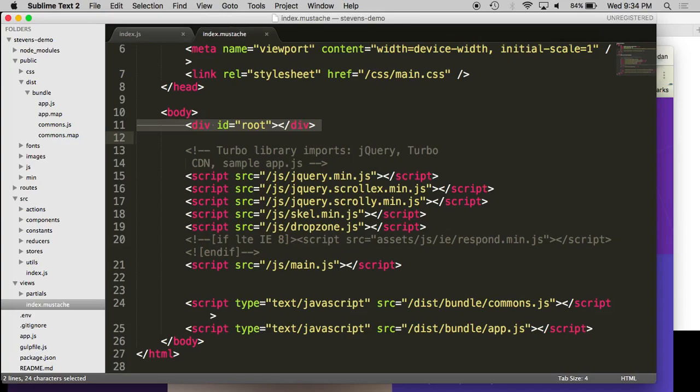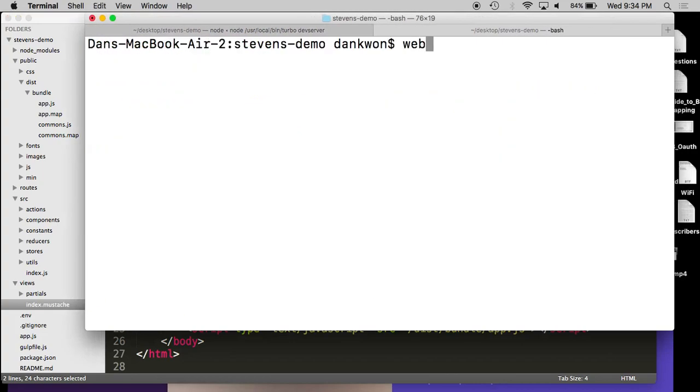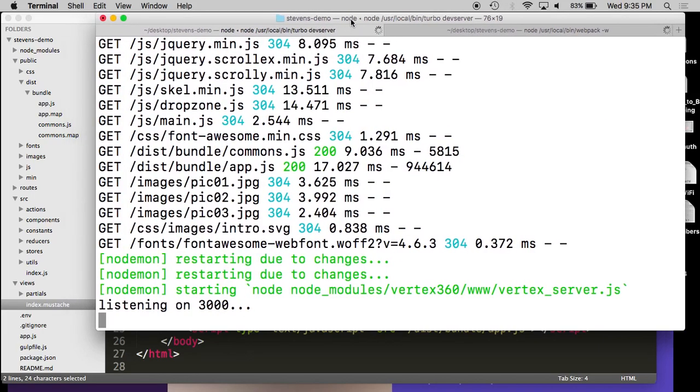Yep. Does Turbo Dev Server run Webpack? You have to run it separately because I didn't want to do too much. I kind of want to mimic a Node Express experience as much as I could. Yep. Does it support hot reloading with React? Sorry? Does it support Webpack watch mode, hot reloading? Oh, yeah. So I was going to show that next, exactly. So here, we have to run Webpack again, right? Well, you don't really have to do that. You can just run Webpack W so that you can just keep it up and it's good to go. So now whenever I make changes, it'll update. So you're one step ahead.